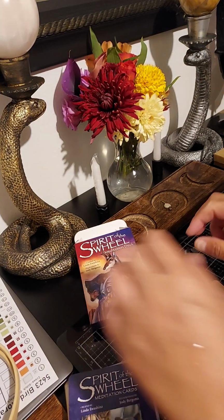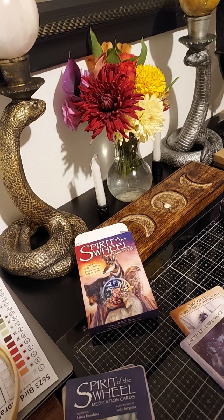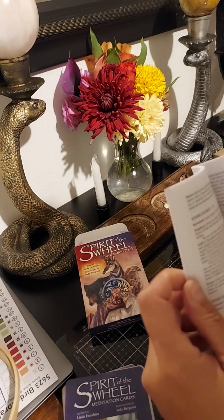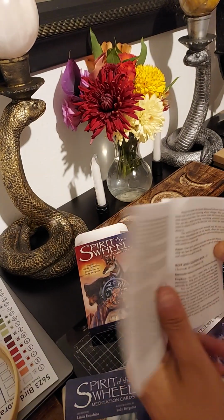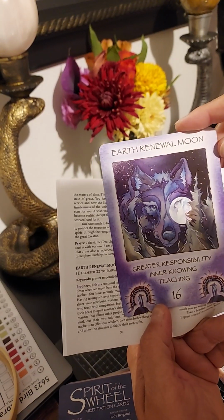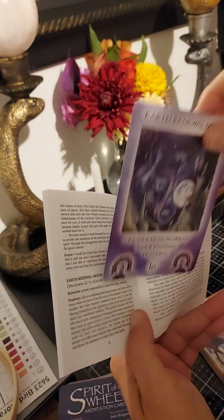Okay, so let's look these up. 16. Luckily, my crystal's there for 16. We'll look at it in the book, and then we'll look at the card. I mean, we'll look at the card, but we'll find it in the book first. Earth, renewal moon, greater responsibility, inner knowing, teaching, number 16.